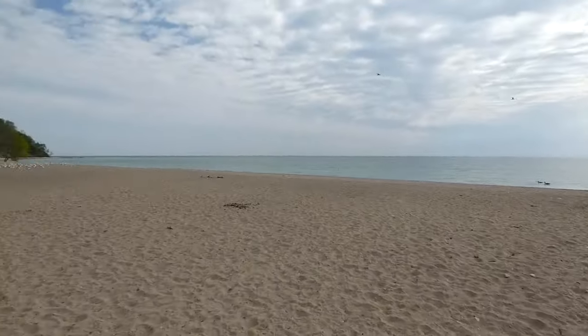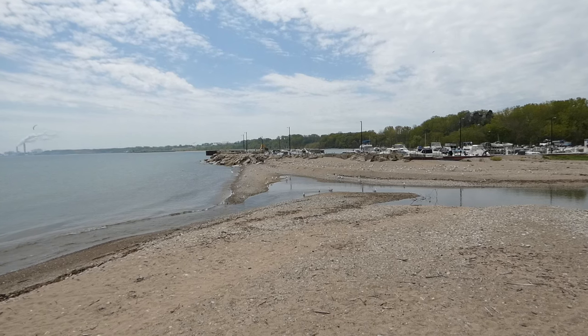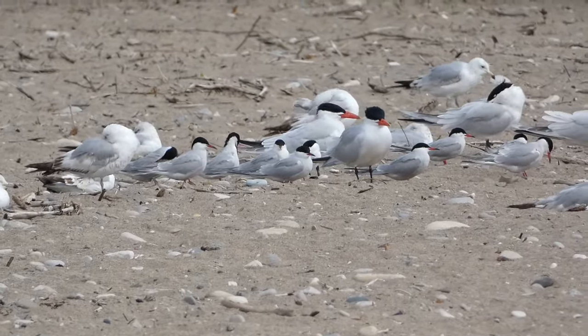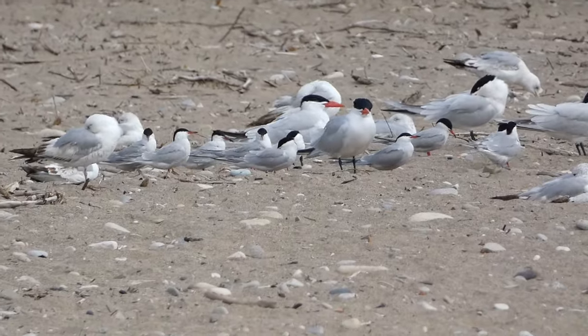My first stop was the Grant Park Beach, a popular location due to the flat sands that draw in a variety of different shorebirds in addition to gulls and terns. Almost immediately, I noticed an assorted group of birds north of the parking lot and made my way over to see which species I could pick out.